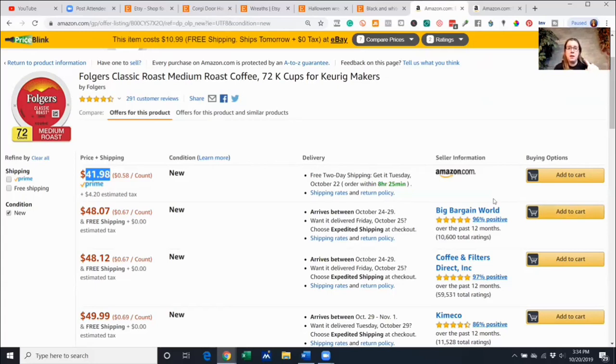But the reason you want to know that is because right there where it says Prime, that means that this one item of coffee is at the warehouse. It's at a warehouse and it's ready to be shipped out to one of their Prime members. So the next Prime member that orders this one box of coffee is going to get this listing right here for the $41.98. Now, let's say there's 100 of them.